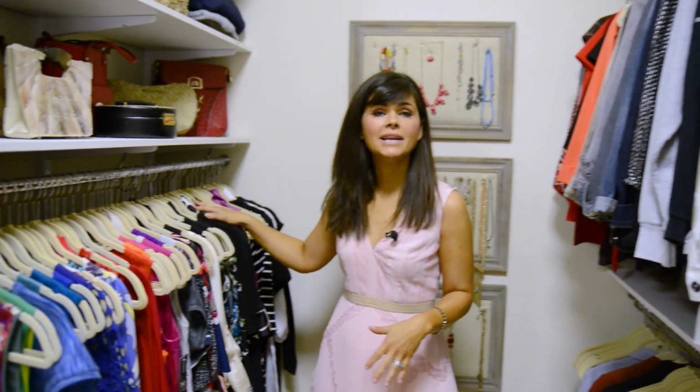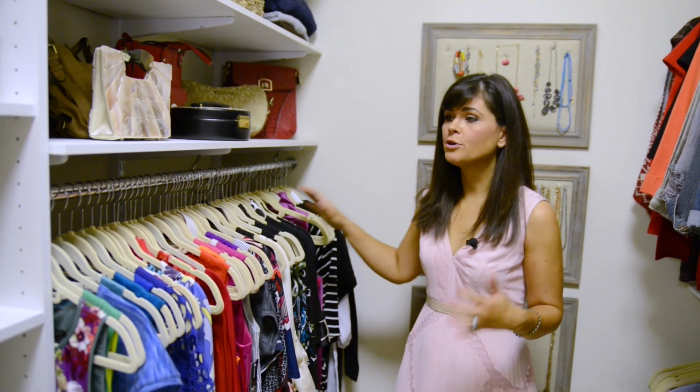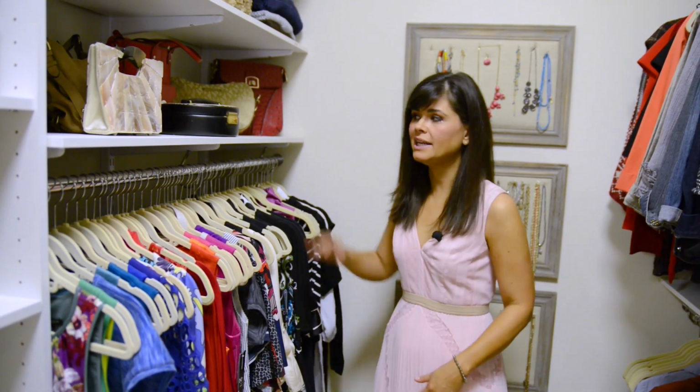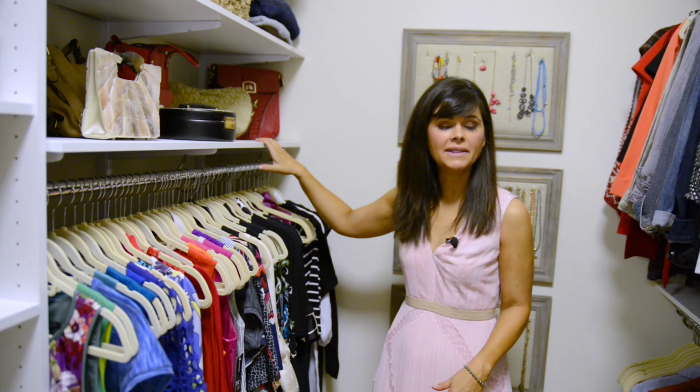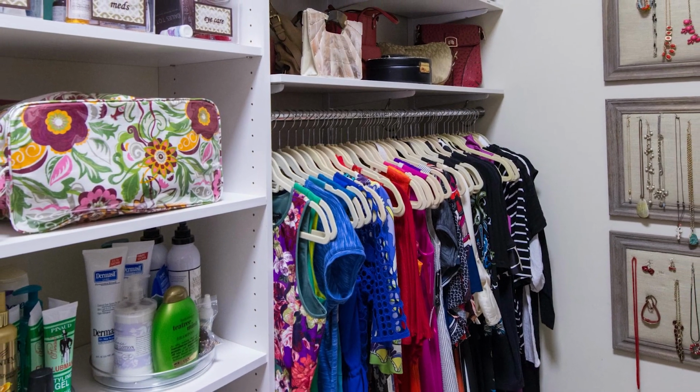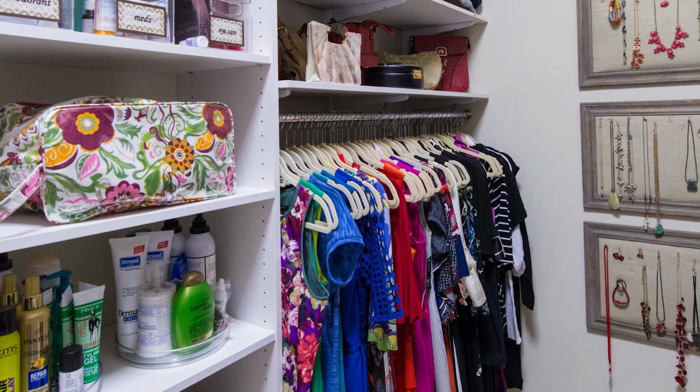So in addition to giving her as much double hang as we could fit in the space, we also wanted to accommodate some of those long hang dresses. The great thing about the Freedom Rail product is we were able to assess just how much height she needs and really customize it by dropping that shelf down so that her dresses fit, but she still utilized the space over it to accommodate purses and accessories.